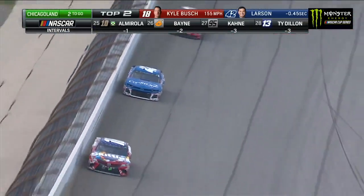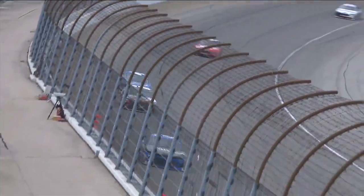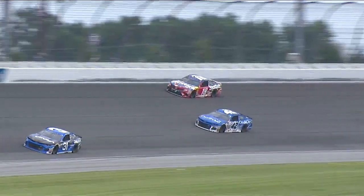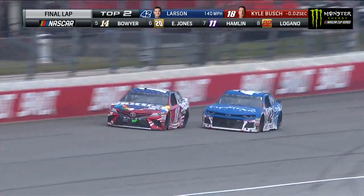Coming up on 1 lap to go. And there's the gap between 1 and 2. Kyle Busch. And here comes Larson. Larson to the bottom of the track. Slide job. Trying to take the lead away. Slide job. Almost. The momentum. The 18. They make contact. The 18 into the wall.